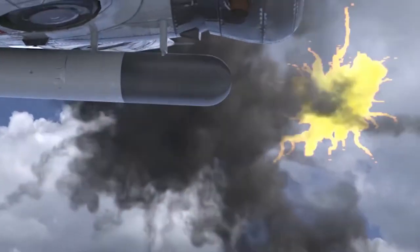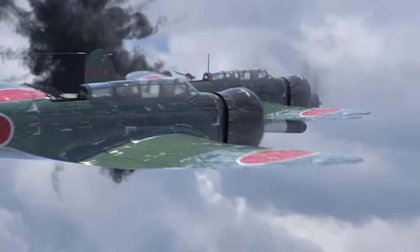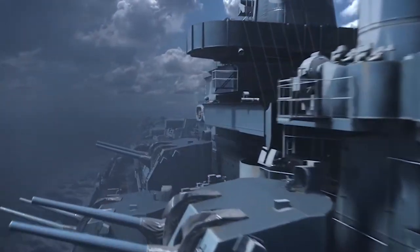Then the ship was attacked by torpedo bombers from different directions, repelling the enemy aircraft. North Carolina unleashed such a massive barrage from her dual-purpose guns, anti-aircraft cannons, and machine guns that it astounded her allies as well.